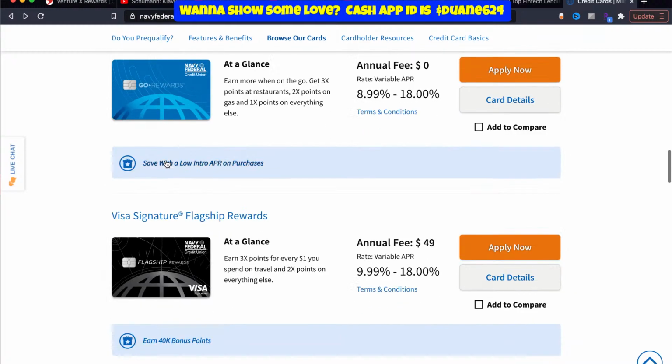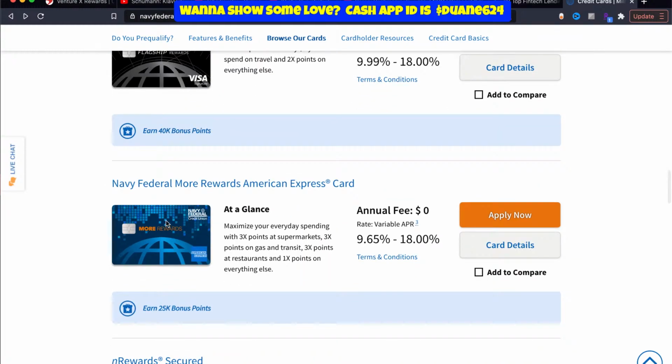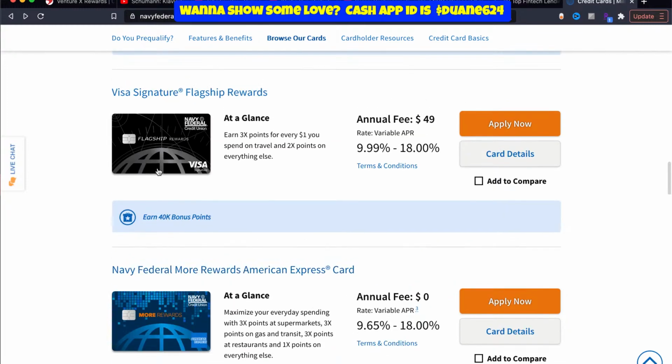So I personally would get the secured, then I would get the More Rewards, which is this one, okay? And then the last one would be the flagship, okay, which does have a $49 annual fee.